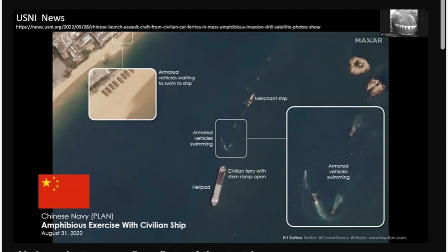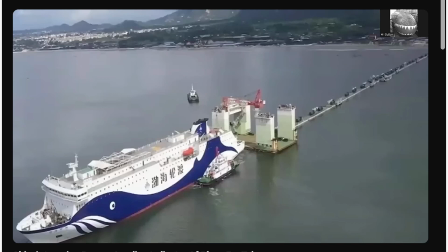Here, this particular image I published a few years ago in US Naval Institute News as a Maxar satellite image. They have amphibious tanks, so tanks that are small and float, driving around and no doubt loading on and off the ferry. More significantly, sometimes those ferries have actually been tested with floating ports or harbours. This one is essentially what we would call a Mulberry Harbour, with a pontoon bridge connecting the ferry to the boat. We'll come back to Mulberry Harbours.